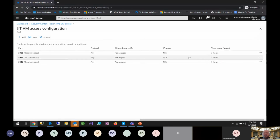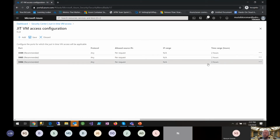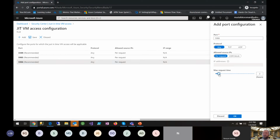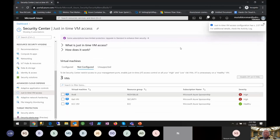What I can also do is adjust this a little bit. This port is RDP. I can say what is the maximum amount of time the access can be requested. I'm going to drop it down to 2 hours. I'm going to do the same thing for the PowerShell one, WinRM to be exact. Okay, this is what it's used for, and I enable it, and this is done.